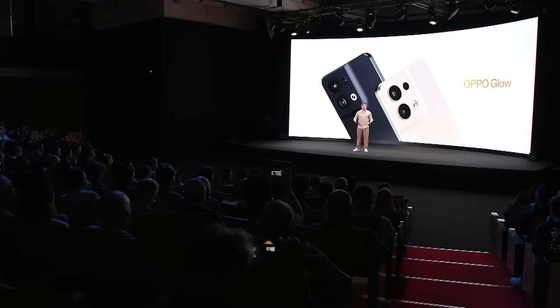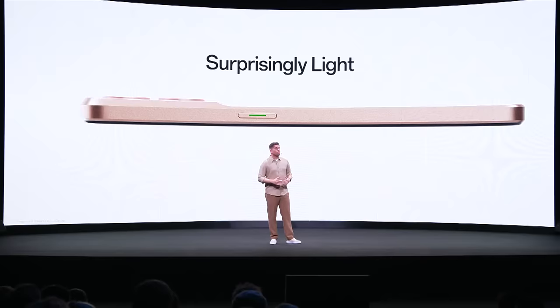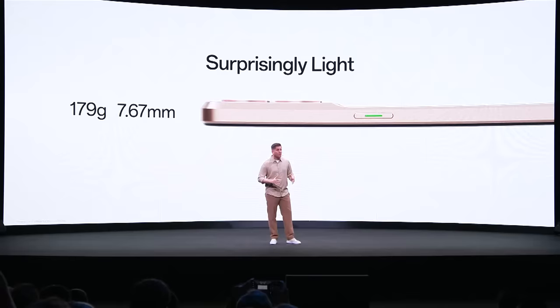But what's so special is that it's surprisingly thin and light. In fact, Reno8 is among the thinnest and lightest smartphones in its class. It weighs only 179 grams and is 7.67 millimeters thin, making it feel even more comfortable in your hand.